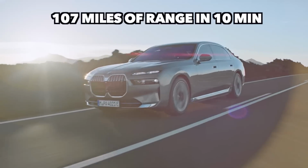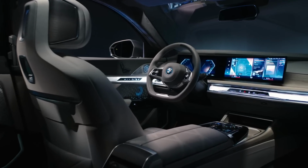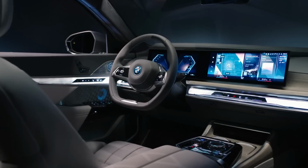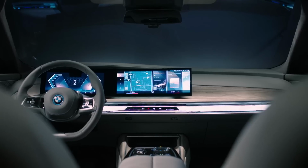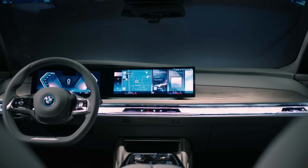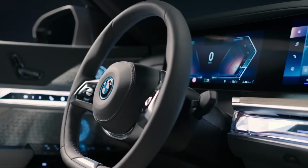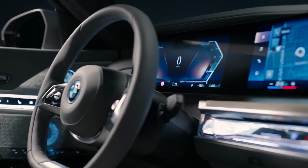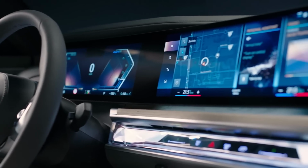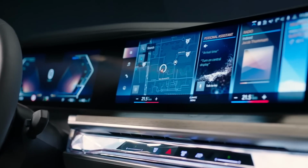Not bad, BMW. The most impressive part of the new BMW flagship sedan is its interior. We've got the massive curved display off the BMW iX and i4, and it looks phenomenal. Finally, we have a Mercedes rivaling interior from BMW. I've always been a massive BMW fan, but I can't deny it's been a little bit lackluster recently in the interior department, particularly compared to Mercedes-Benz.